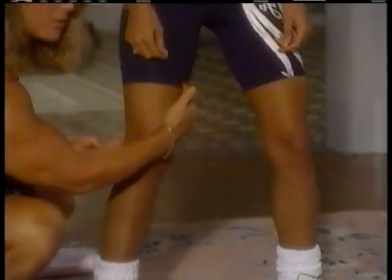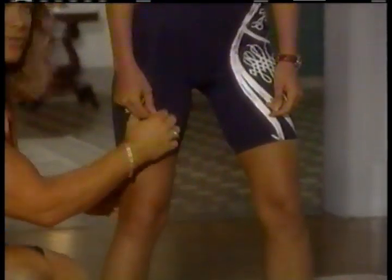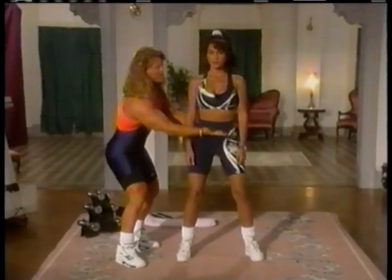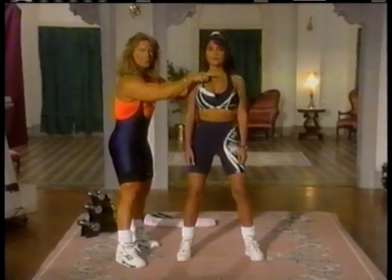Use your adductors right here, your abductors right here to stabilize. Put a little tension, tightness in your thighs, abdominals really tight, chest up, back retracted, and head in neutral position.